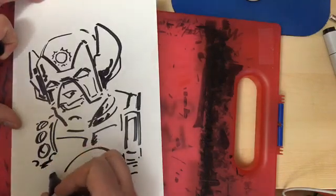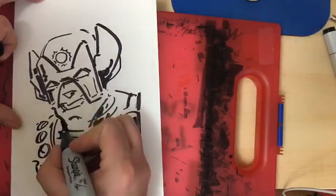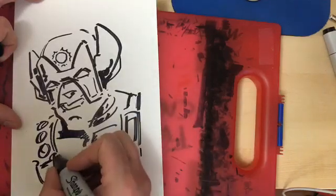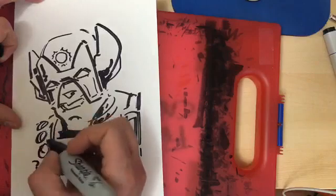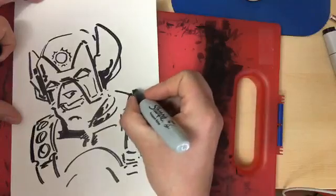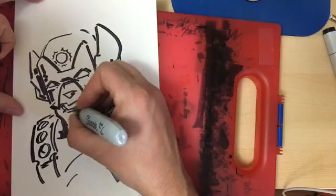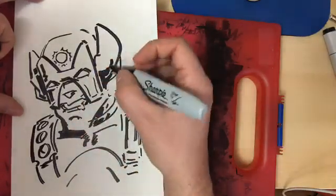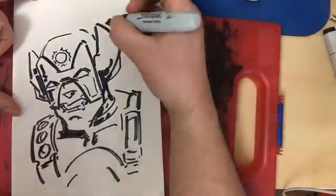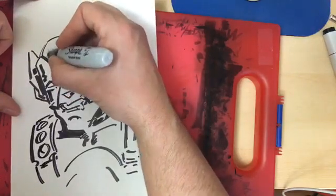Let's see. We'll have this strap come down. It's going to connect here. And then, you know what we'll do is we'll put a little bit of a drop shadow under his chin here. I want to do something here, but we're going to hold off for now. And his head is tipped down a little bit, so we'll honor that with a little bit of a drop shadow here.